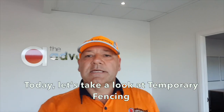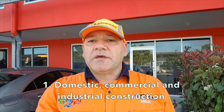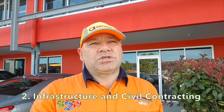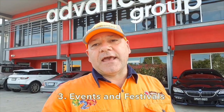So today, let's take a look at temporary fencing. Our temporary fencing division can loosely be grouped into three elements. Number one, the domestic, commercial and industrial construction industry, building essentially. The second one is the infrastructure and civil contracting sector, which is kind of similar, but it's more the bigger expanses of fence out there for longer terms. And a third, and the most exciting to me at the moment, is our events division.